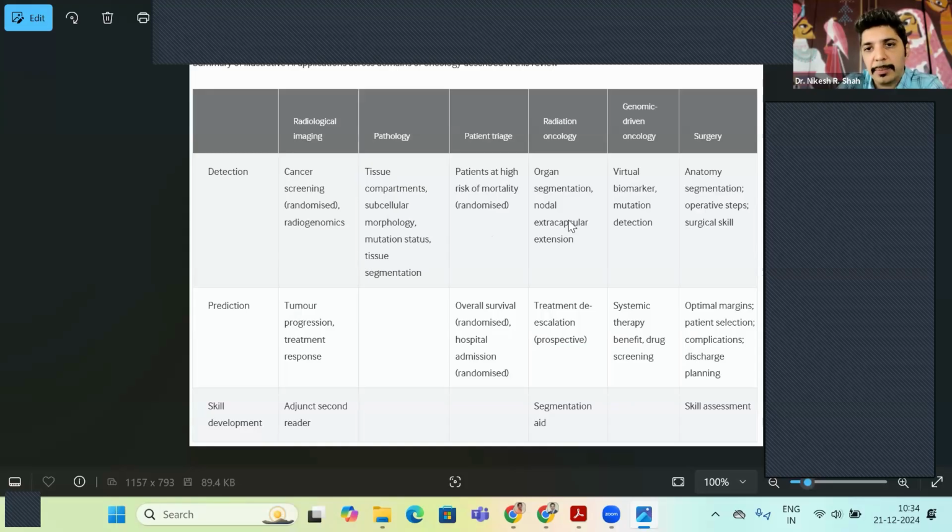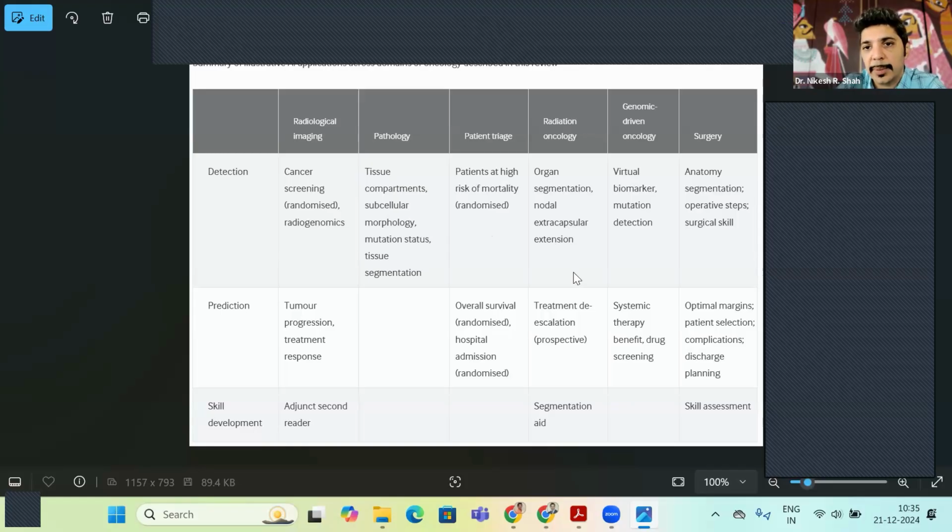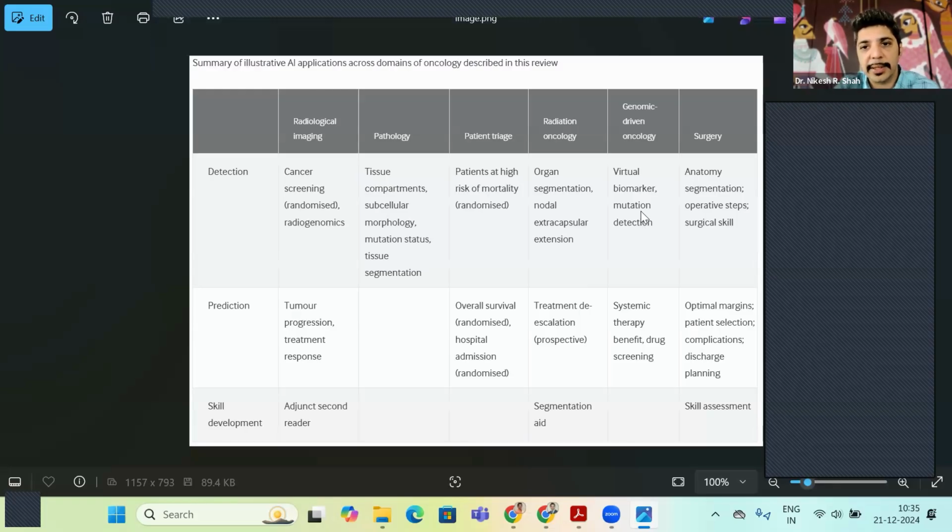Radiation oncology, I think somebody put that in the chat box as well on segmentation. And there is work that's already happening in this space. I was talking to Dr. Indranil at Tata Medical Center, Kolkata. They've already developed something that is already working well. It will probably be available for use within the next 2 or 3 months. Genomic driven oncology, I think we talk a lot about multi-omics these days. I think that space is also evolving very quickly in terms of the biomarkers and detecting early mutations. And even in surgery, for planning your surgery better, the anatomy segmentation, and even training, AI is very helpful.